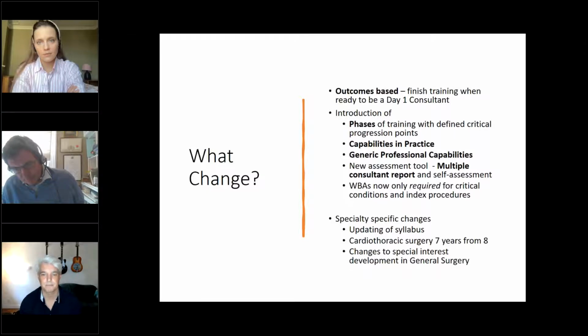There are some major specialty specific changes, and I thoroughly recommend that you all have a look at your own specialty curriculum before August just to see what's happening in those. But there'll be update of the syllabus. So we've managed to rationalize lots of the syllabus and throw away those things that are no longer in date. So make it fit for purpose for the next 3 to 5 years before there's a next curriculum update.